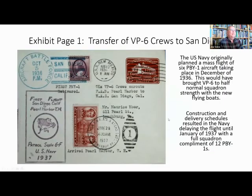The other thing I want to point out from a historical perspective that's interesting, and this appears in the top right hand of the number 10 envelope that's on the title page. It indicates that Patrol Squadron 6 crews were carried en route from Fleet Air Base, Pearl Harbor, to Naval Air Station, San Diego, California, on the USS New Mexico, August 17th, 1936.